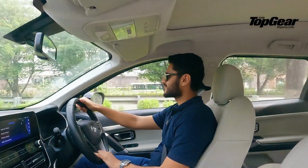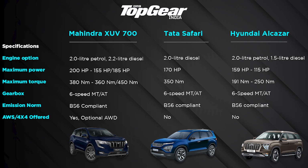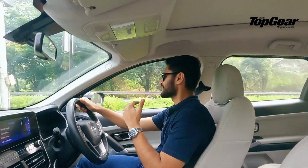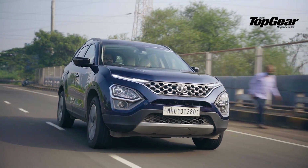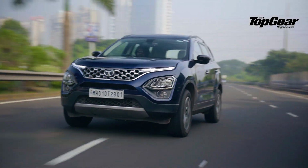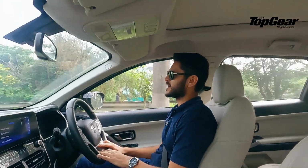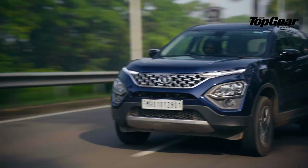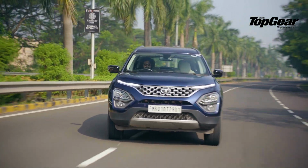So out on the road, the Safari that we're driving has the 2-litre Kryotec diesel engine, pumping out 168 HP and 350 Nm of torque, if I'm not wrong. That's 100 Nm down on the XUV, and it shows. This is almost like a fat sprinter. It's not slow in any fashion, but it's not the most urgent in the way it delivers power. And overtaking, of course, it reacts a little late. I press the accelerator, there's a second of lag before the engine responds.